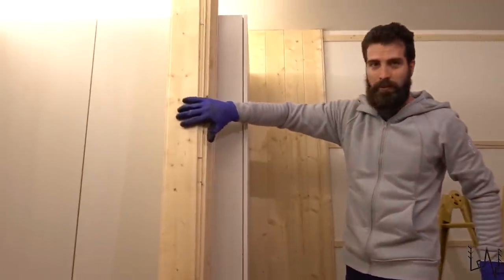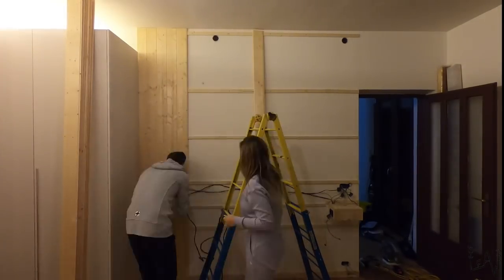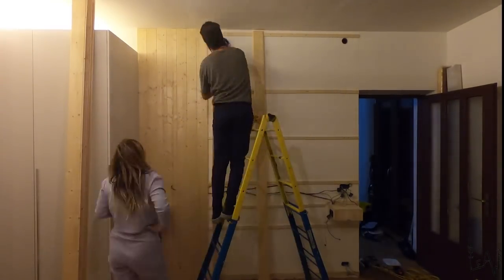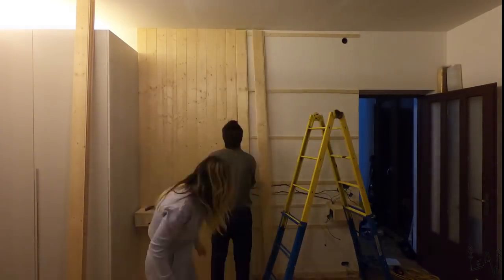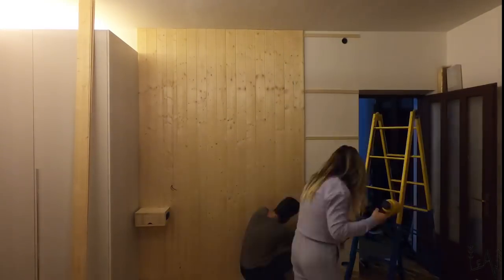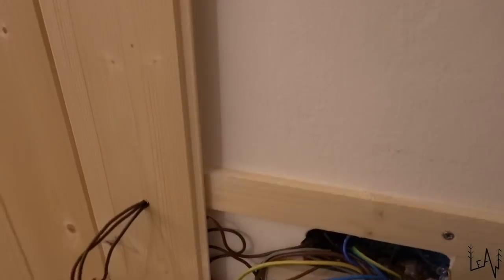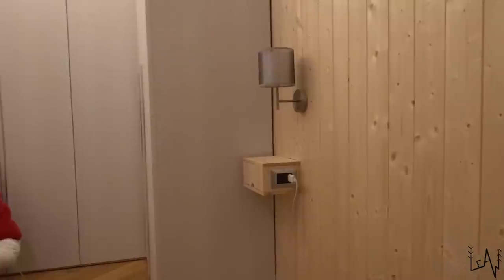We have been cutting 15 pieces on the right sides, and it's time to rock and roll. Let's do it. Lamp works. Now we are working on this side. How is everything going? Good. Do you like the result? I love it. For now. It's beautiful, looks like a cabin, finally. Finally, our cabin looks like a cabin.